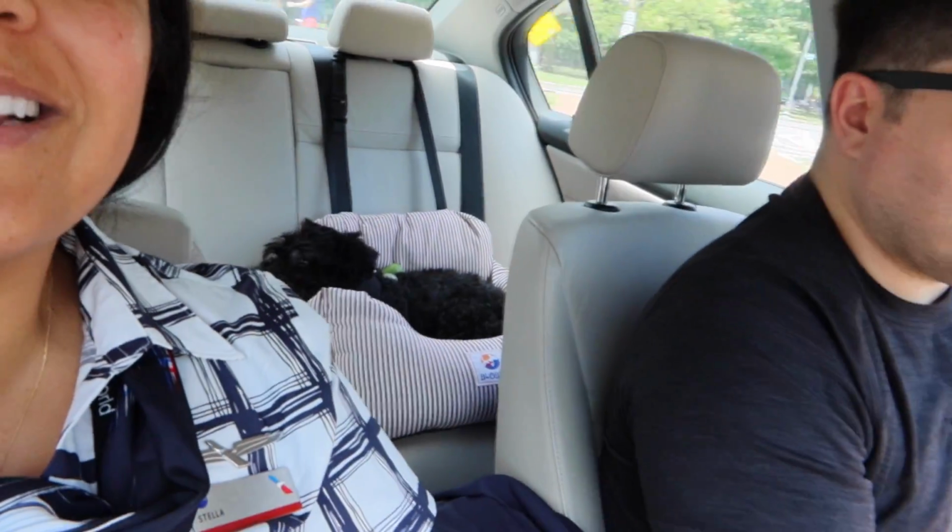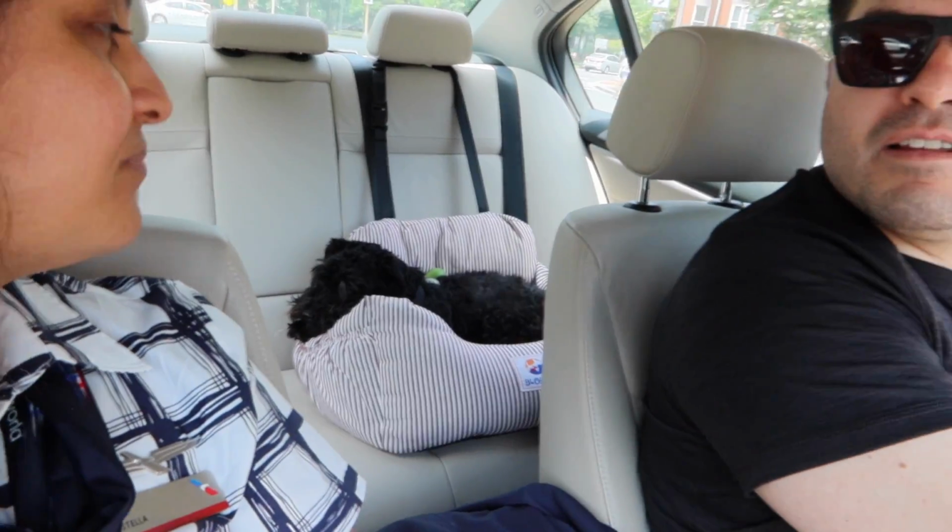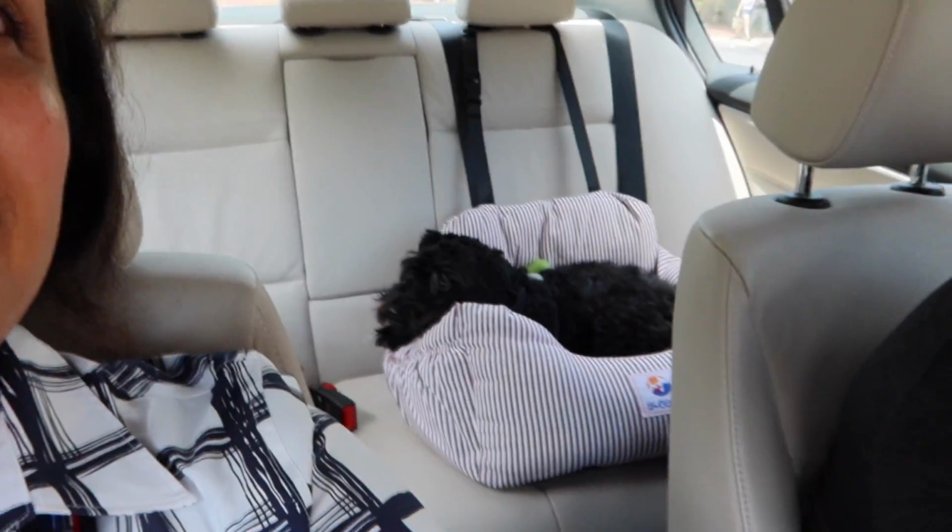Oh, it's just a little tiny baby schnauzer puppy, a little black one, just like Fran. He's in the car. He likes to go to work. He likes to drop me off at work, so we always try to bring him. It gets him out of the house a little bit.